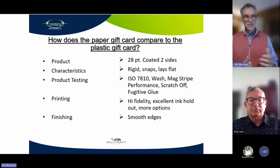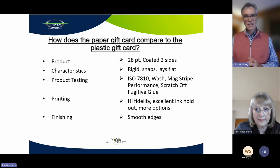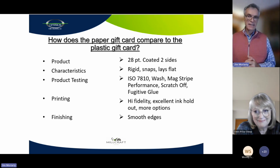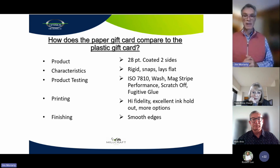Finishing. The last thing I think that was needed to confirm is that the tooling that's designed to punch these cards out, those cards need to have smooth edges and not be jagged or risk cutting a finger, or lack the elegance that would typically be associated with a plastic card. So it has those.